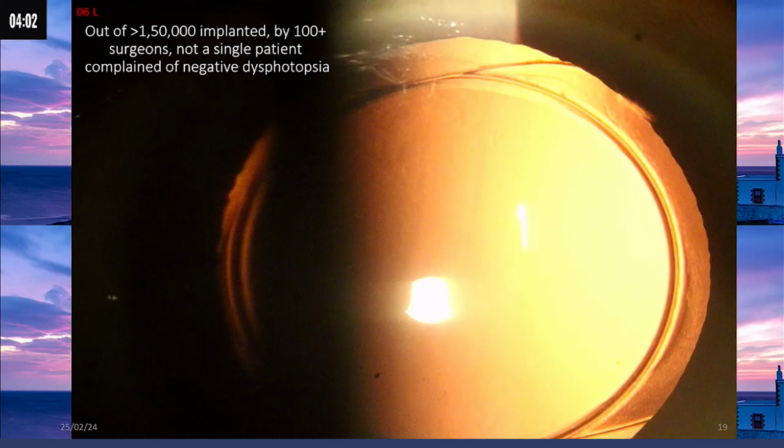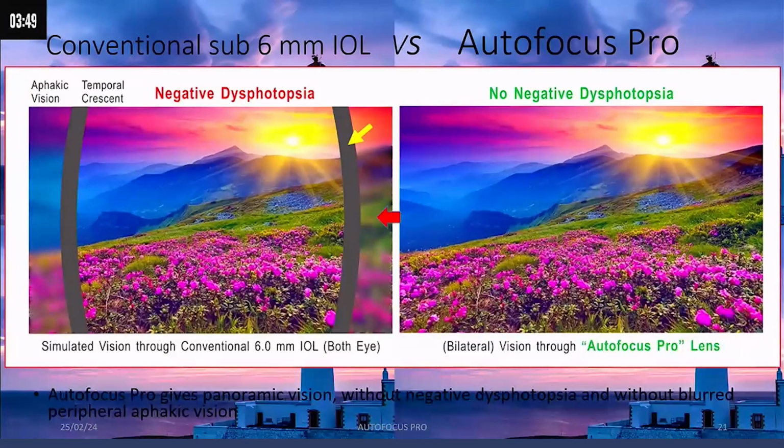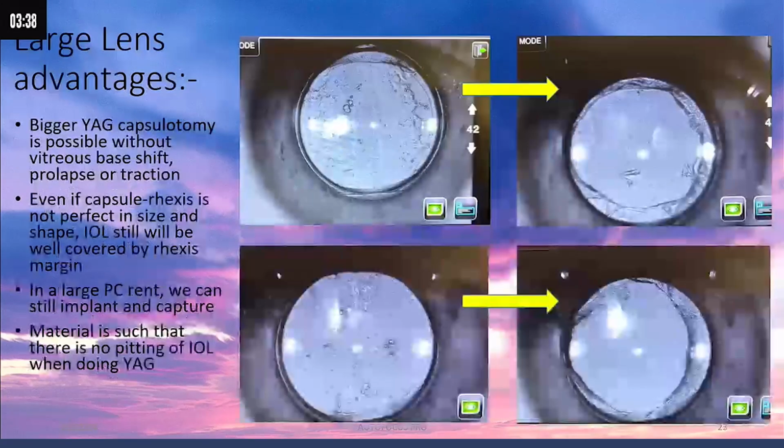In more than 1.5 lakh implantations all over the globe and 15,000 by myself, not a single patient has complained of any dysphotopsia, because there are no affected areas when the pupil is fully dilated to 7 millimeter. We have explanted 18 lenses from patients with other premium IOL implantation complaining of nagging negative dysphotopsia, and the patients are very happy.